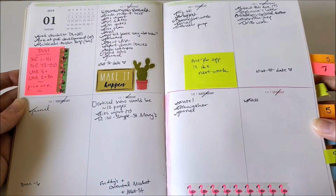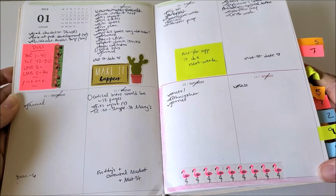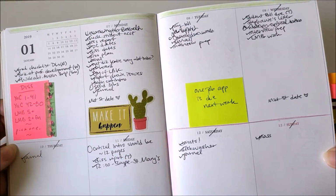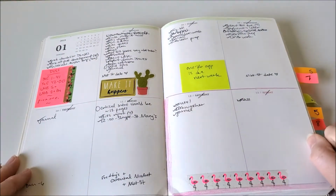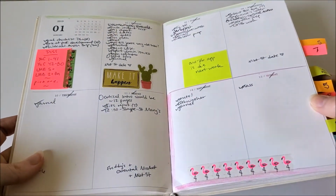It's not super pretty. I tried some stuff with colored pencil. It was not that great. There's a little of that at the top as well, and I'm using some different sticky notes which I glued down, but you know, that was the first.